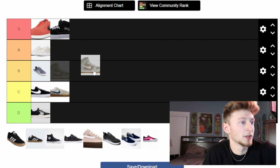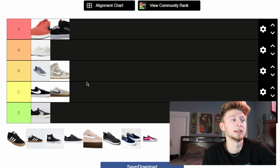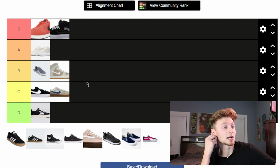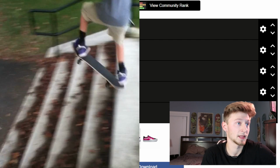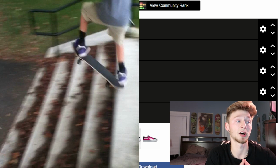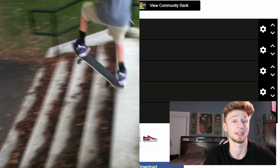How about like this? We'll do the Nike SB Dunk High. It has been years since I skated these. The last time I had a pair, I think I was still posting on Facebook, and I posted this picture right here of me skating them. They were some purple leather Dunk SBs, and that's me all in a 4-stair in the year 2012.